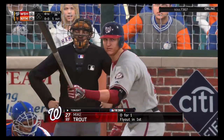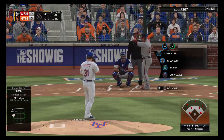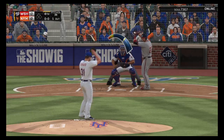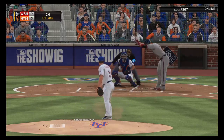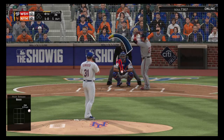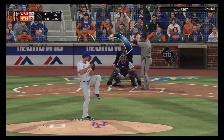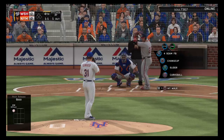Settling in now, Mike Trout. He flew out in his last at-bat, and that's just not really his game. Anytime he keeps it on the ground, he's got a pretty good chance of beating out a hit. First pitch of the at-bat. Off-speed pitch, and this one runs in and nearly gets him here. Just one hit apiece for both of these clubs. And a strike to even the count.